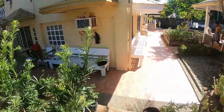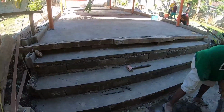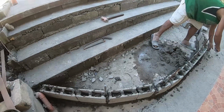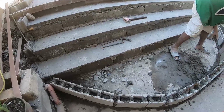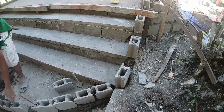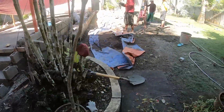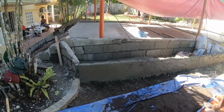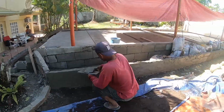We did make a minor change, Pearl and I discussed, and instead of just having the steps in right there, we're going to add this to it right here and let it follow the slope down a little bit. Then we'll go ahead and do the finishing on these stairs and get them all done. They started doing the finishing on this outside wall here, and they will do that over the next few days. Probably that's what's going to be done, is finishing work.